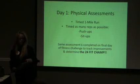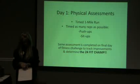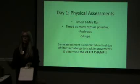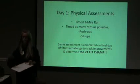This is a homemade one, but it is a printed one. And again, all these forms are there. But it says their name, their run time, their push-ups, and their sit-ups. Okay? So after they've been logged in that they arrived, we fill in their name. We walk to the starting point.